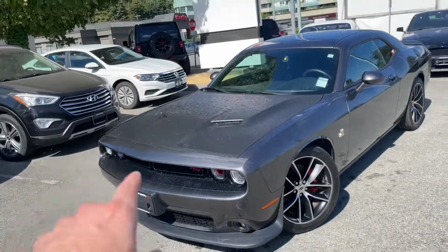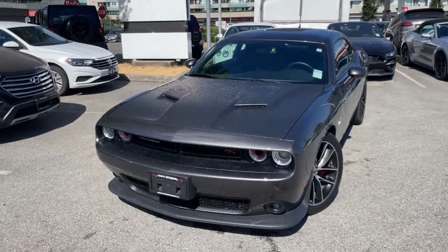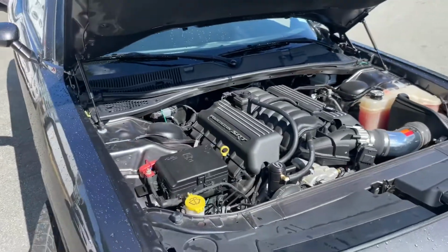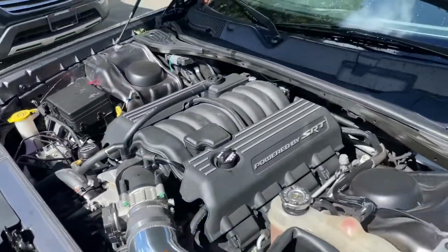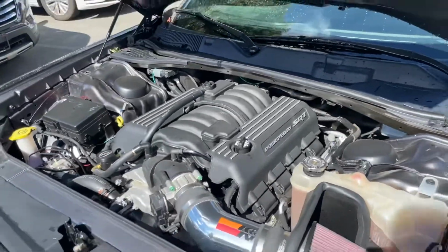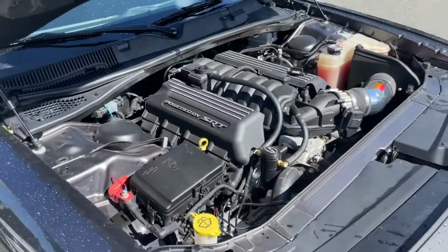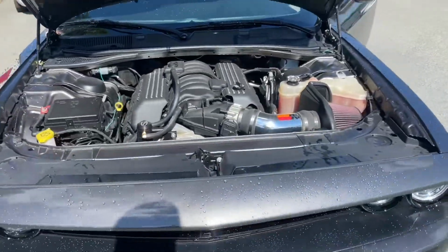So now let's check out the engine first a little bit, then we're going to start the vehicle and check out the interior. And here's the engine bay, so we can see the 6.4 liter SRT Hemi V8 engine. It looks really cool. Shows right here, powered by SRT. I mean, it's a massive engine. There's not a lot of space left for other stuff, but yeah, it looks pretty cool. Now let's start the vehicle, see how it sounds.